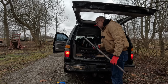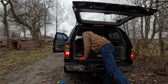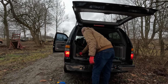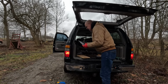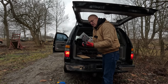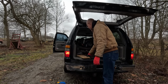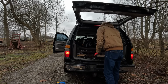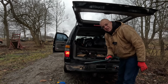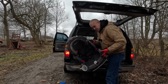Oh, what else do we have? Oh, this is a jack handle, a.k.a. cheater bar. Small cheater bar. Cheap, collapsible, four-way lug wrench. What else do we have in here that's any good? Bodyguard safety gear. I don't know what that is. Gloves or masks? It's masks. No. Straight in the trash can. Ooh, pry bar. Another jack handle, aka pry bar. How come there's so many jacks in here? Nasty child safety seats.